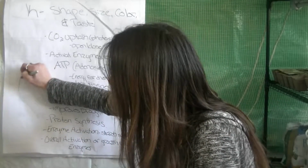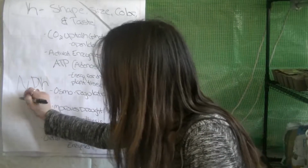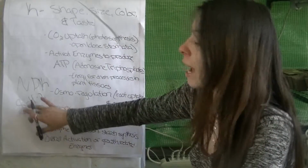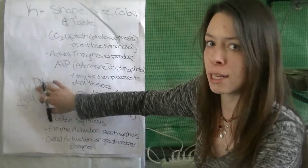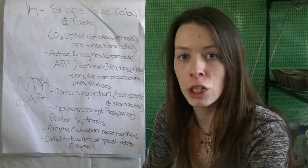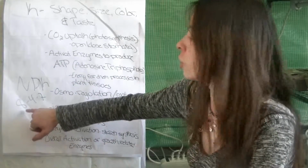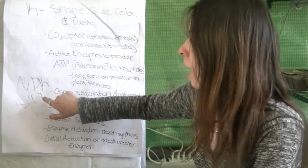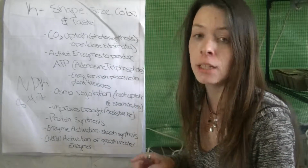So if you have an NPK ratio, and say it's 8, 4, and 2, that means I have 8% nitrogen, 4% phosphates, and 2% potassium. But you also have to remember that it's a ratio. So if you break this down, just like in math, we go to our smallest denominator, that means you're going to have 4 parts nitrogen, 2 parts phosphates, and 1 part potash. So remember that, it's a percentage and it's also a ratio.